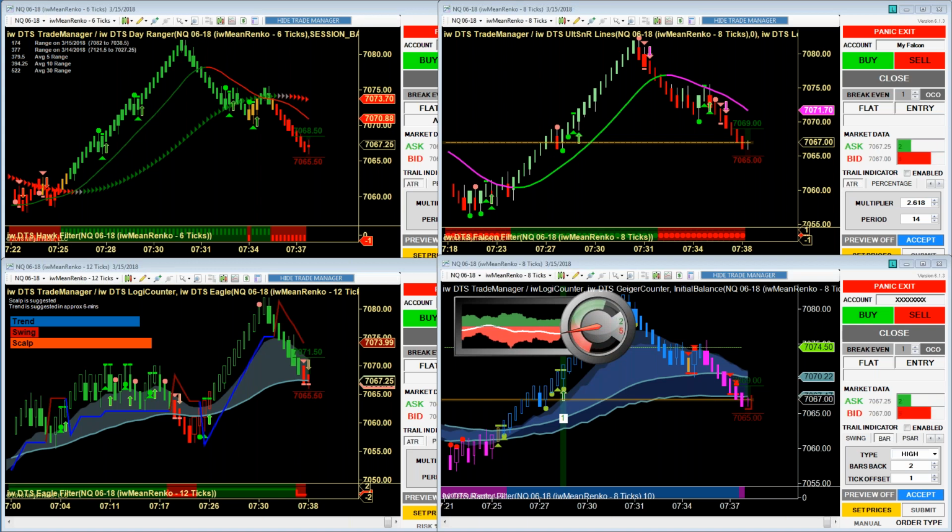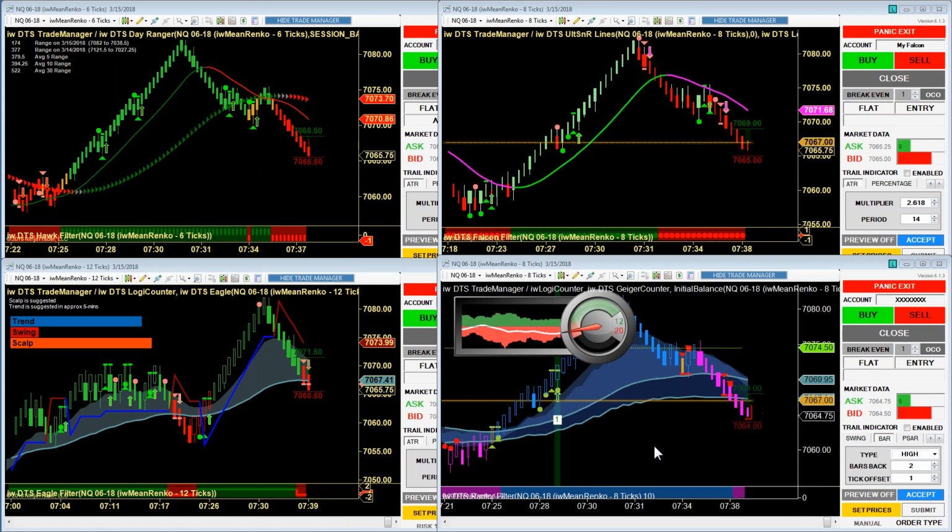Okay, well, the Falcon giving a proper trend change signal now. We're back into the hard edge here, both on the Eagle and the Raptor. I don't know. We're closing in on 70.60. That was a very, very sticky price just 10, 15 minutes ago.